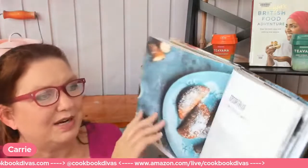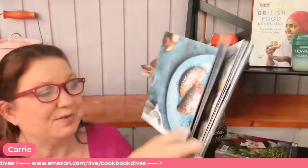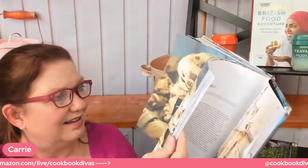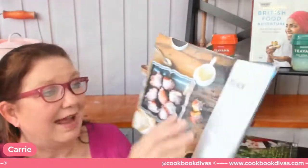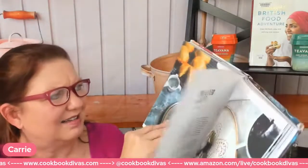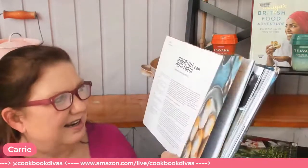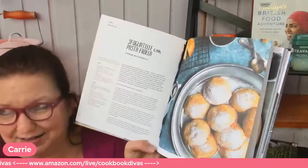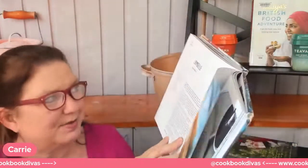Next chapter, sweet fried pastries with lemon ricotta. Those would not last long in my house. Apple fritters. We make a lot of those here in Washington State because we're in apple country. This is, I have to look up the English word for it, short crust pastry sfogliatelle. Well, I tried. Anyway, it's pastry with sugar.